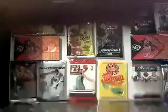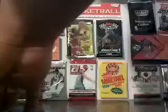Panini Studio of Brandon Jennings, I think it's his rookie if I remember correctly, Udonis Haslem, Elton Brand, Andre Miller, Amar'e Stoudemire, Steve Nash, Kevin Love. So, those were all of that. That's of the other base.